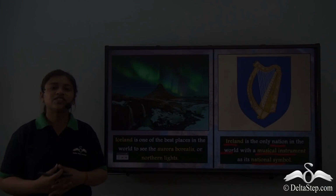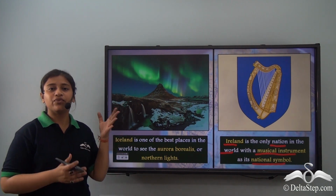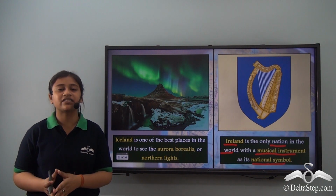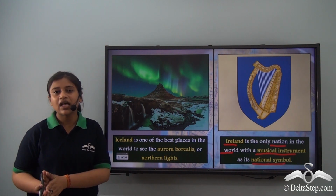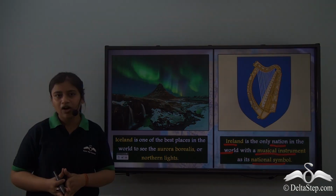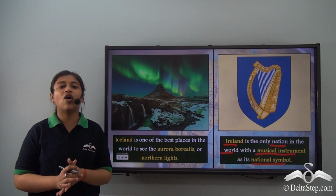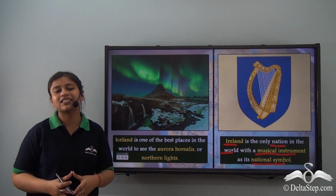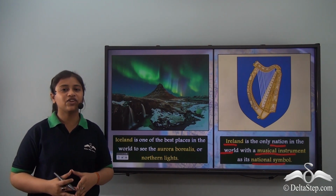So in this lesson, we were able to understand the Alpine mountain system that stretches from the west, that is from the Atlantic Ocean, to the east, that is the Ural Mountains. There's a series of mountain ranges that are a part of the Alpine mountain system, where we got to know about some very interesting active volcanoes and also some extinct ones. We further learnt about some of the important islands of the continent of Europe, where we understood that Iceland is the best place in the world to see the Aurora Borealis or the Northern Lights. And Ireland is the only nation in the world to have a musical instrument as its national symbol. In the next lesson, we will be learning about the natural vegetation of the continent of Europe.